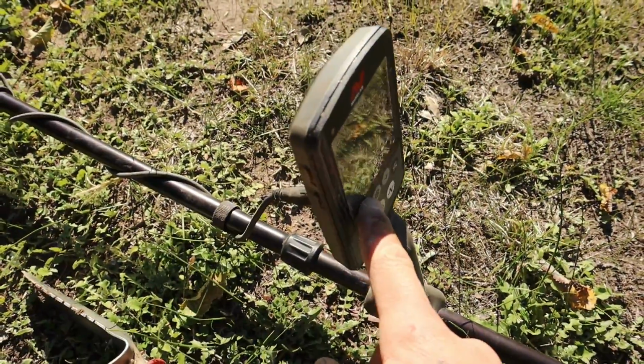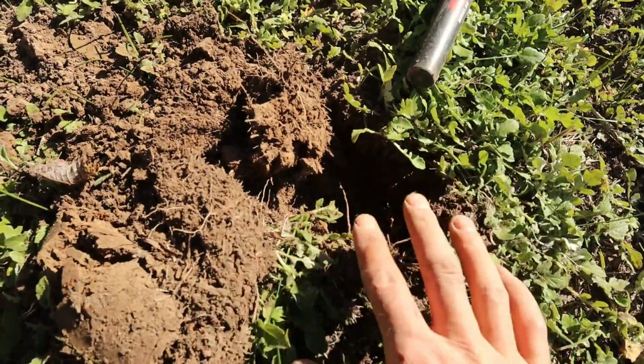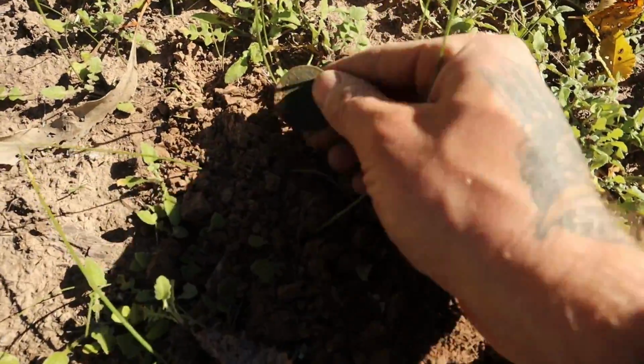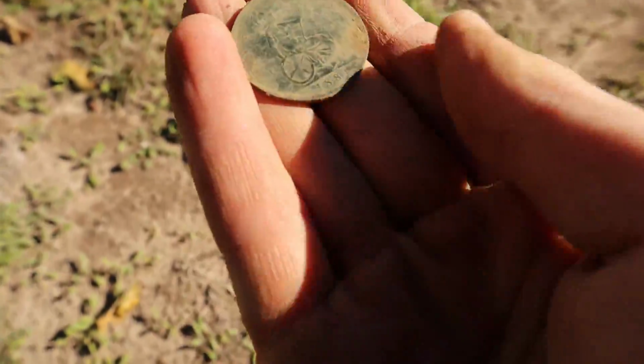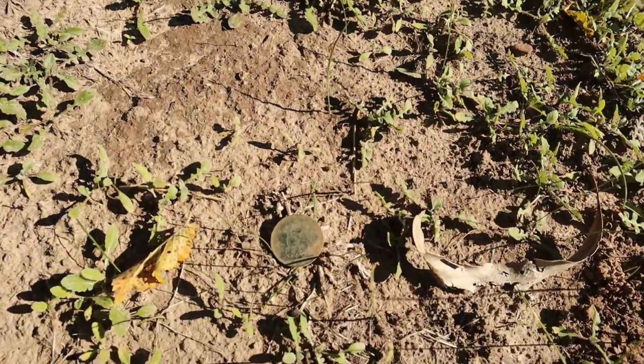Pulled a nice 21 signal off the Equinox, did the plug, thought it was going to be a $2 coin or a bottle top, then flicked out and just saw this pop out of the hole. Oh yes, that's what we want. 1884 penny, Britannia penny. Look at that.